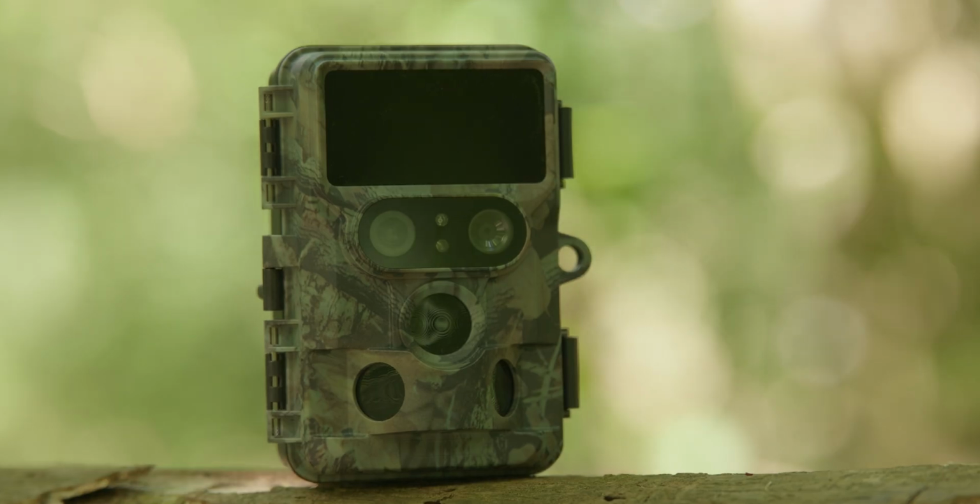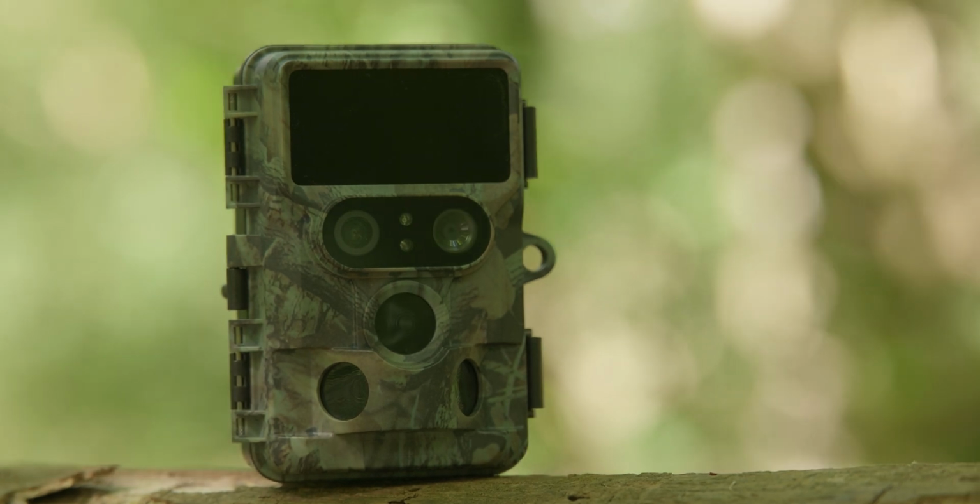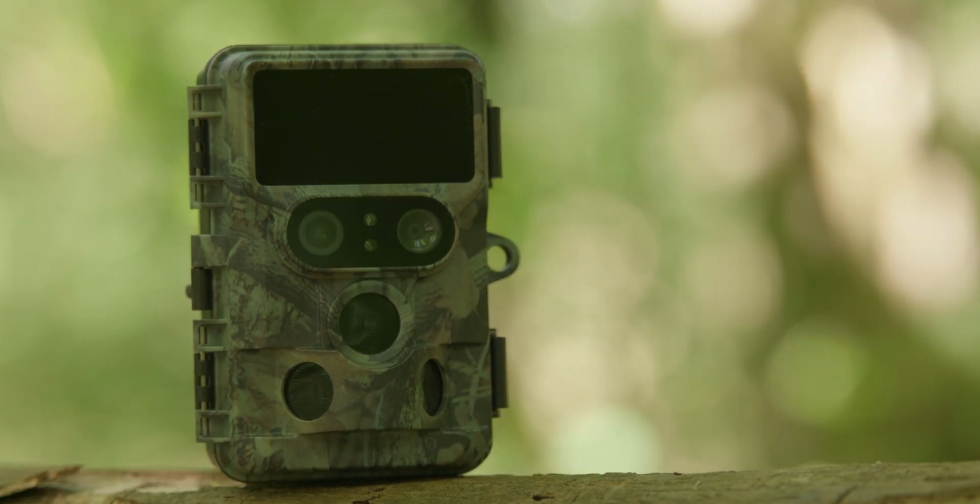It's weather sealed, it feels sturdy, and it's simple to use. There isn't really much more you could ask for, and I'm really, really happy with what I've got so far. Now, it only shoots in JPEG, it doesn't do RAW, so you're not gonna have loads of control over how you push and pull these photos. But I think it's pretty good.